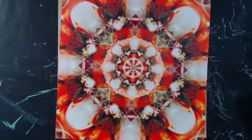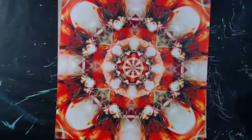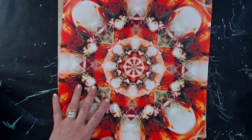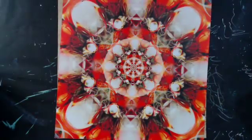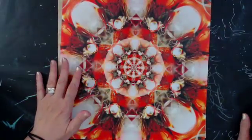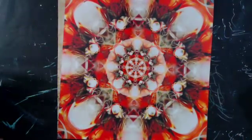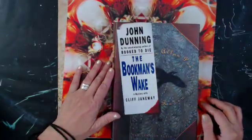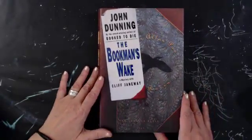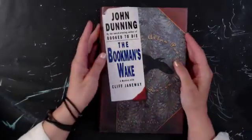All right. So I'll start with a couple that I mentioned yesterday. Let's see, these two, this one. Okay, so here's a couple that I mentioned yesterday. I talked about detective novels. I don't read a lot of fiction anymore. I just don't have time because I have so much nonfiction that I want to read. But this is one of my favorites. The Bookman's Wake. This is probably going to be distracting. Are we zoomed in enough? Yeah, I think that's pretty good.